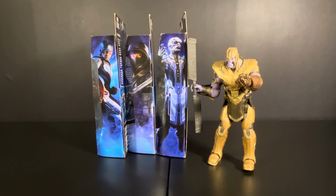Ebony Maw is okay. And even though with Thanos I wish he had a neutral head sculpt, I think I do like him along with Ronan almost equally, if not Ronan just a smidge more. So I'm telling you my ranking once again, but I'm just saying, on the levels of how much I actually do like each of these characters. Not quite sure if that made sense, but, yeah.